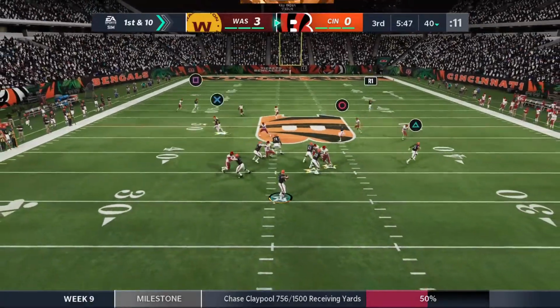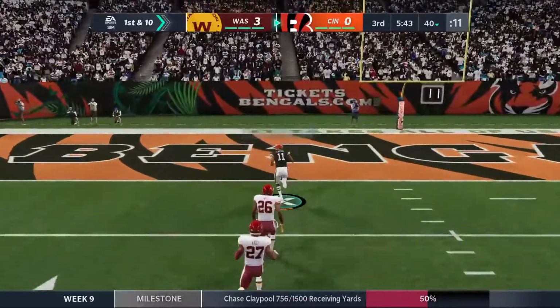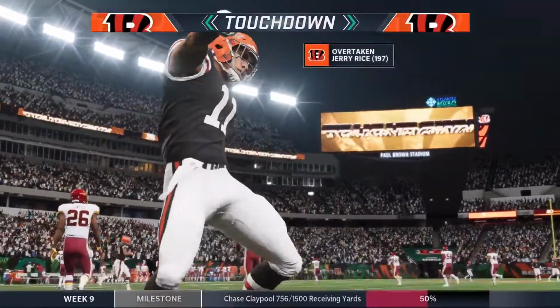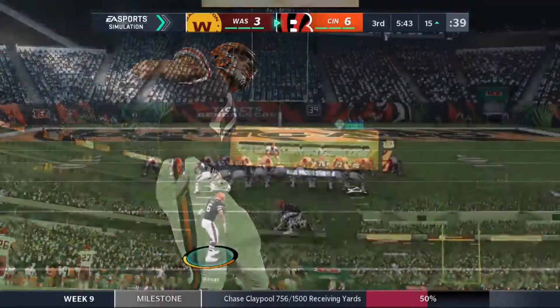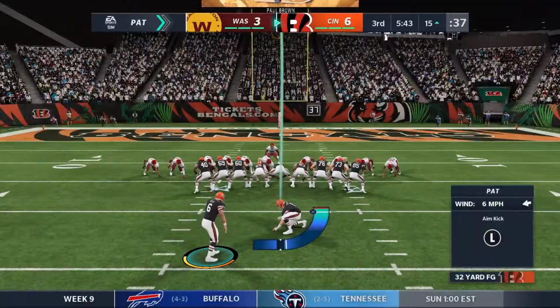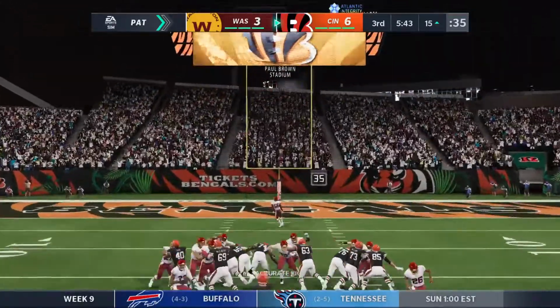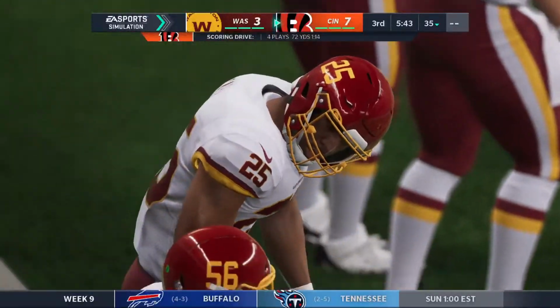Now Burrow on 1st down. He's going to float this over the middle deep. Got a man. It's caught at the 6-yard line. And all the way in for a Cincinnati score. Chase Claypool with touchdown number 12 on the year. And the Bengals have taken the lead. And this is up and good to make it 7-3.